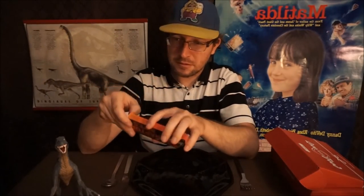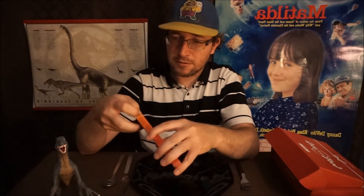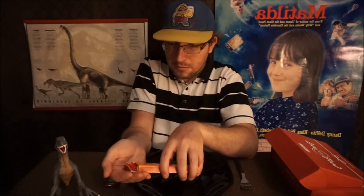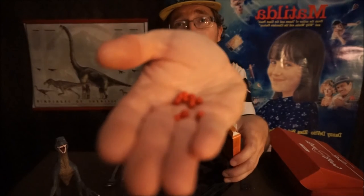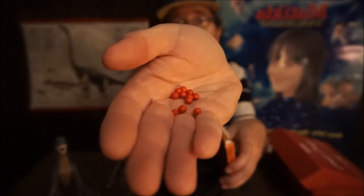Let's open these up and see what they look like. You know, these are probably all right. I mean, they're jawbreakers. I don't think jawbreakers really go bad. Oh, these are tiny. Look at these. They kind of look like nerds or red hots. Can you see them? There we go.